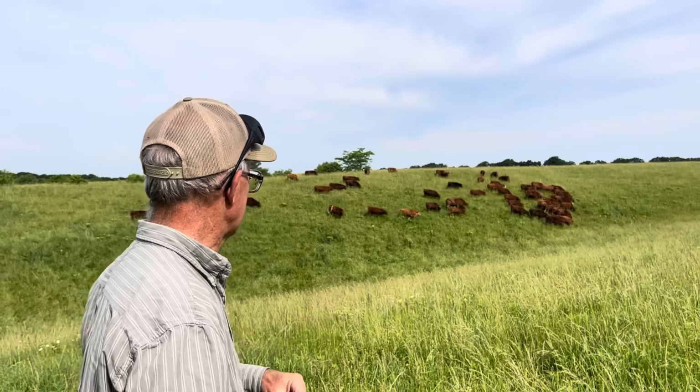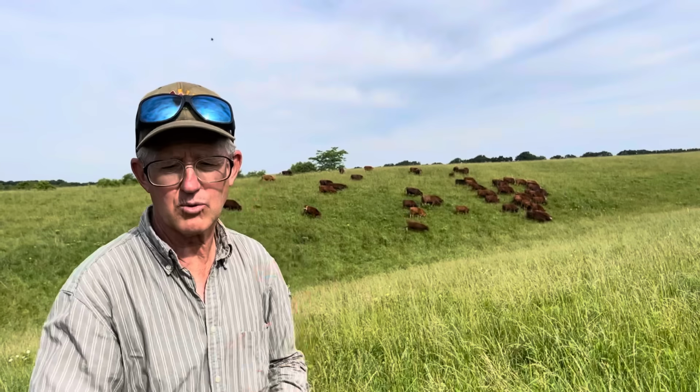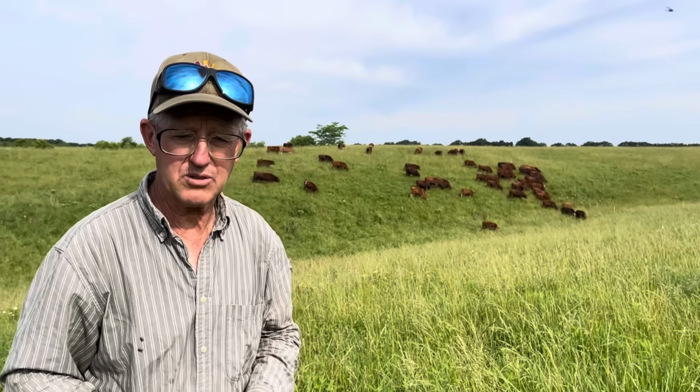That's a pretty sight, though. The young animals, those are all young ones. They're really starting, the hair coat's starting to come off. They're really starting to put the weight on. And this is June 2nd. This is June 2nd, so we're tickled to death with that.